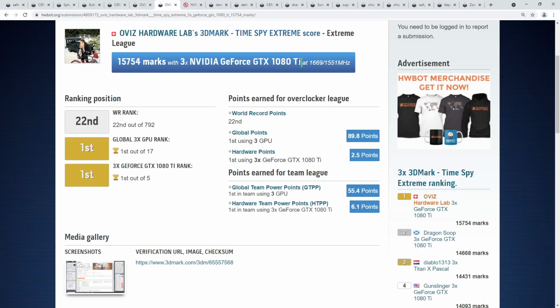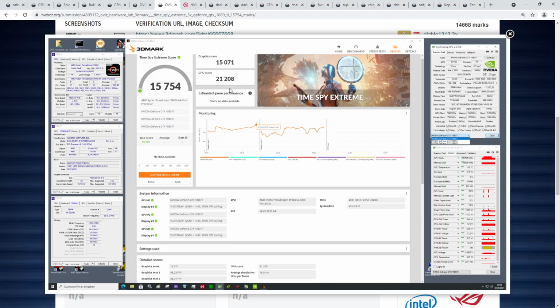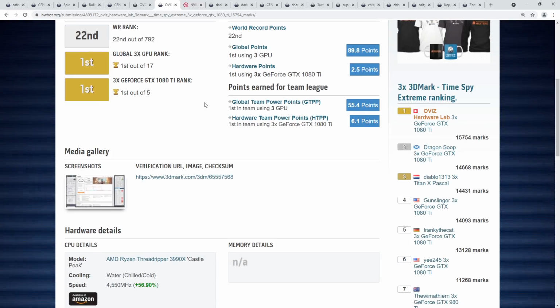But still, this is an extreme score, right? A huge multi-GPU setup, massive CPU overclock. That thing's got to pull so much power. That's 64 cores. Also, this is an AVX accelerated benchmark. The CPU test here uses AVX instructions, so it gets quite hot. Yeah, and then the 1080 Ti is doing a little over 2 gigahertz each.